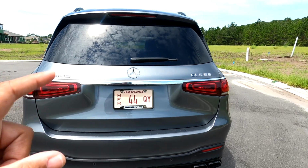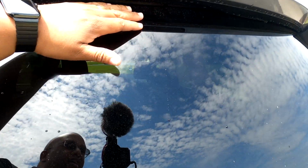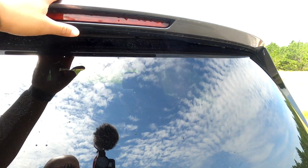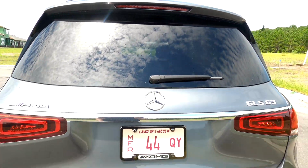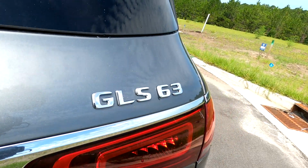The only thing I ding them for is this wiper. It kind of looks out of place. I think they could have put something up here underneath the spoiler. That would have looked nicer. You got your AMG badging over here, and GLS 63.